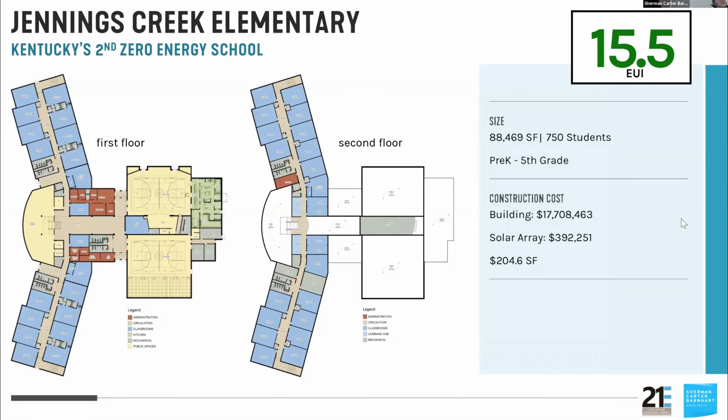This is the plan of Jennings Creek. And again, it's not the box that Richardsville was, but it is still a very efficient compact envelope. We used to design buildings with metal bar joists with concrete deck and poured concrete on top of that. We've switched to hollow core planks. So now instead of having 24 to 28 inches of space between floors, we've reduced that to 8 inches. And so we can reduce the volume of the building.